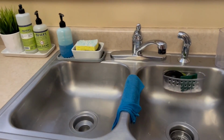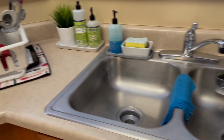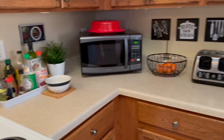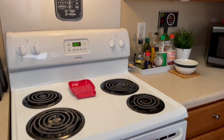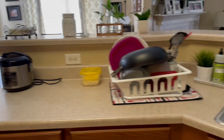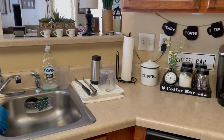My sink is clean. Dishes are done. Yep. Stove is clean. That's my morning routine. Making breakfast, cleaning up the kitchen, and then do whatever I need to do afterwards.